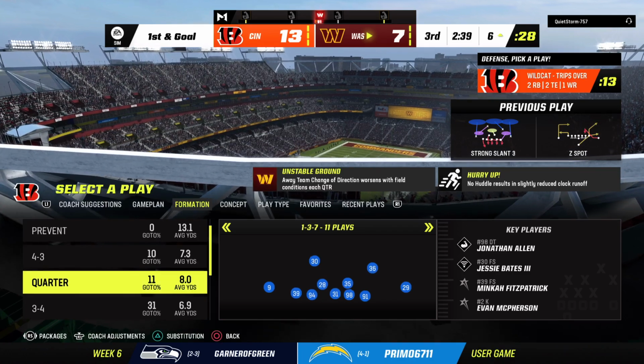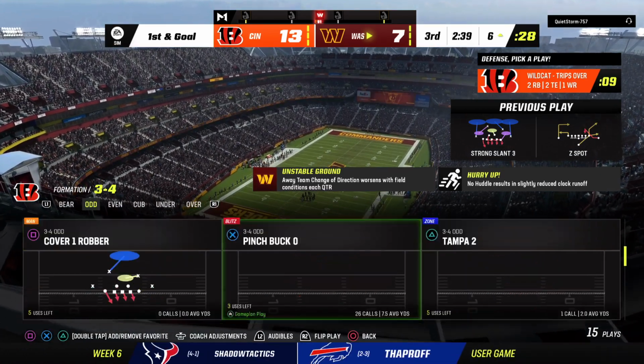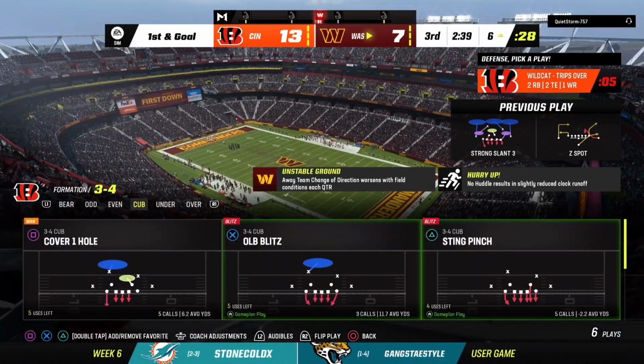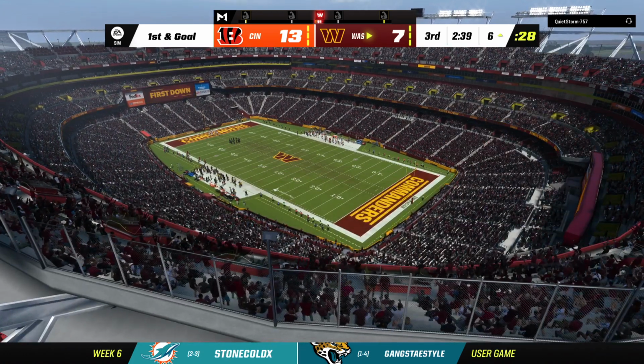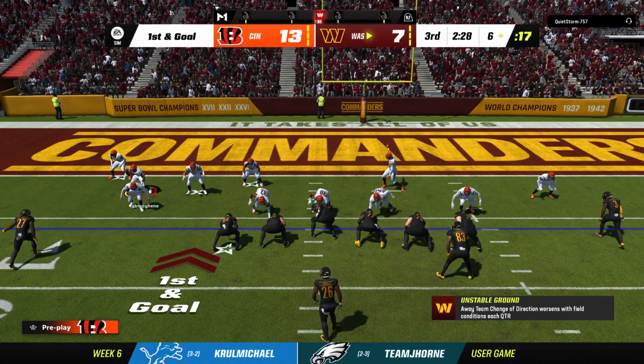That had to be the message transmitted in the huddle. And they delivered there as that throw is going to keep the drive alive. And even better than that, set them up with a first and goal. So another third down conversion, and now they've got a first and goal.